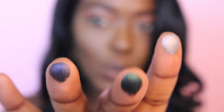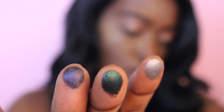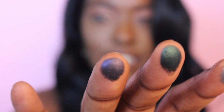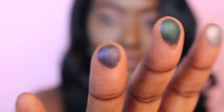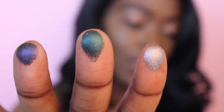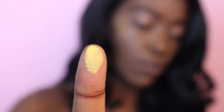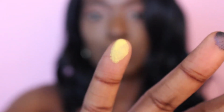This middle one right here is the shade Ecstasy, and it's a deep green. This purple one is called Destiny, and it's a deep purple with some kind of black in there. And this one right here looks completely silver on camera, but it's actually a periwinkle kind of blue and silver, and I like these a lot. Just because I want to show you this color, the really bright one is called Energy. As you can see, that one is really bright as well.